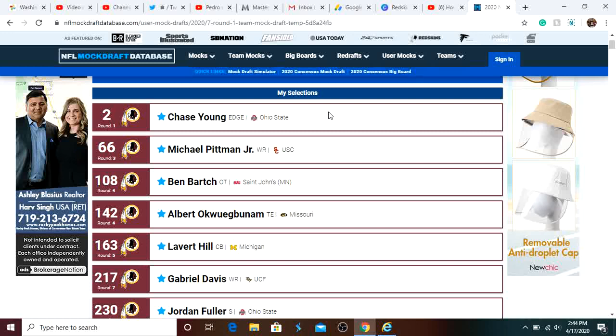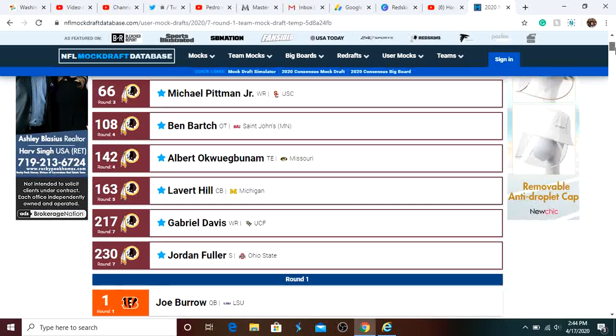And then you got Ben Bartch, who probably can start right away and can start for many years to come for our team. He can play either tackle spot. The reason why he might drop to us in the 4th round is because he played at a Division III school, so that's probably why. But I really think also Michael Pittman, I forgot to say Michael Pittman's dad played running back in the NFL for 13 years. So I think it would be a great pick.